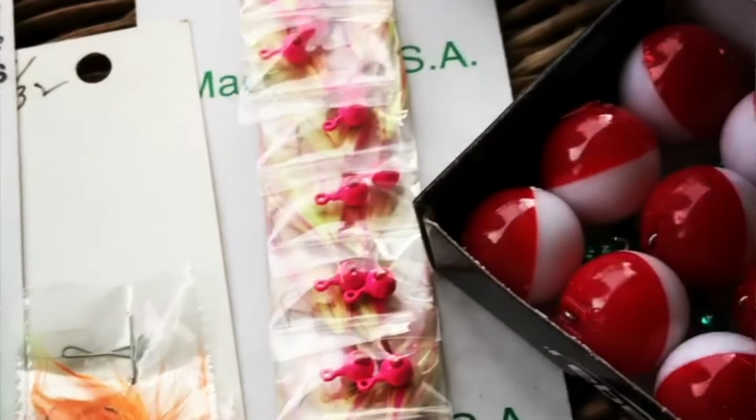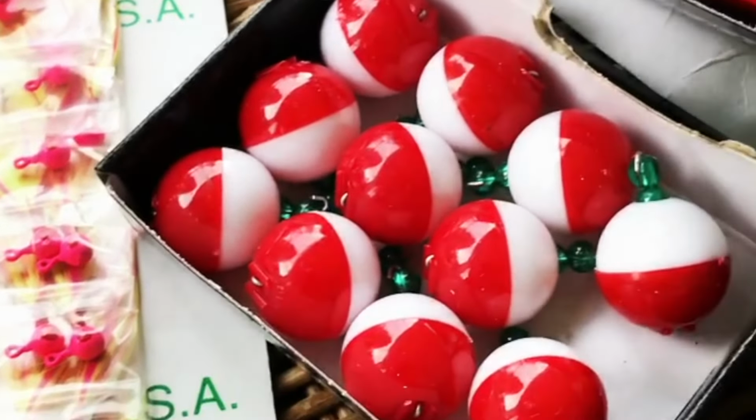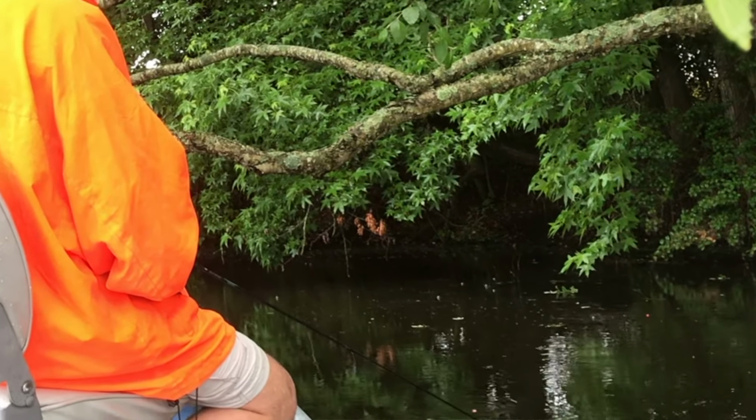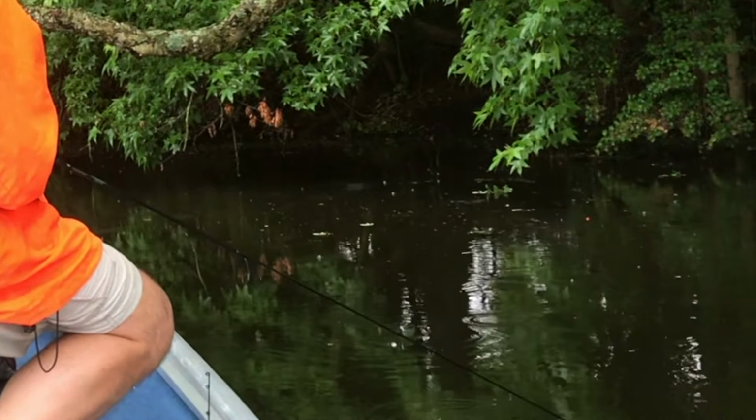You need a small round float, no bigger than a dime, for a couple of reasons. One, because it provides more action to the lure. It provides a faster frequency to that little fly. And the other reason is because shellcracker strikes can be very subtle. Sometimes you won't see them at all. It's just a little change in the action of the float. You'll never see those strikes with a weighted float or with a great big bobber.